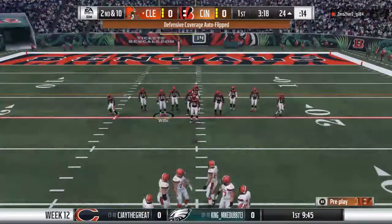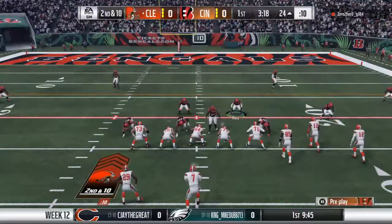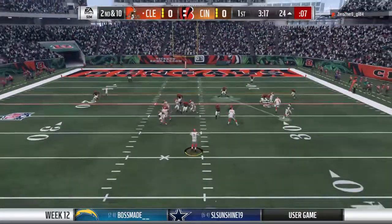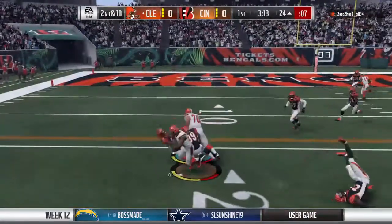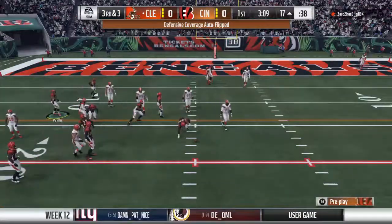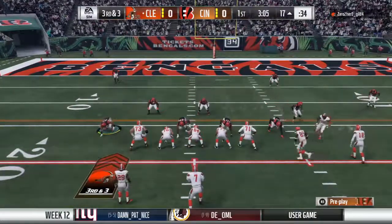And on 2nd and 10 now. Possible run anticipation here as the D-line sandwiches together. Throwing again is Kaiser on 2nd and 10. Screen play, Johnson. And he'll get it down this time to the 17. They get 7 there on the screen. It'll set up a 3rd down. And they're getting him involved early.